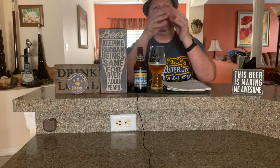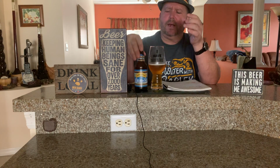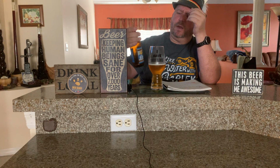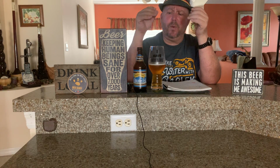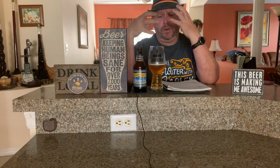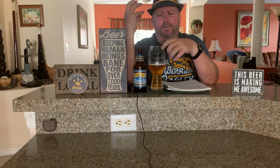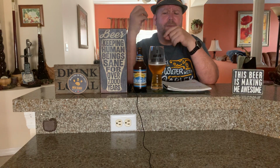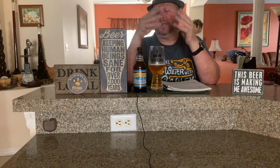So anyway, make sure you check this out. It's definitely worth trying. If you're looking for an Oktoberfest beer, this might not be the one you would go with. But if you want a nice, refreshing, crisp beer, a cross between maybe a lager and a pilsner, something in there, but very light and sweet, this is it. It's a unique beer. I'm going to just say that.